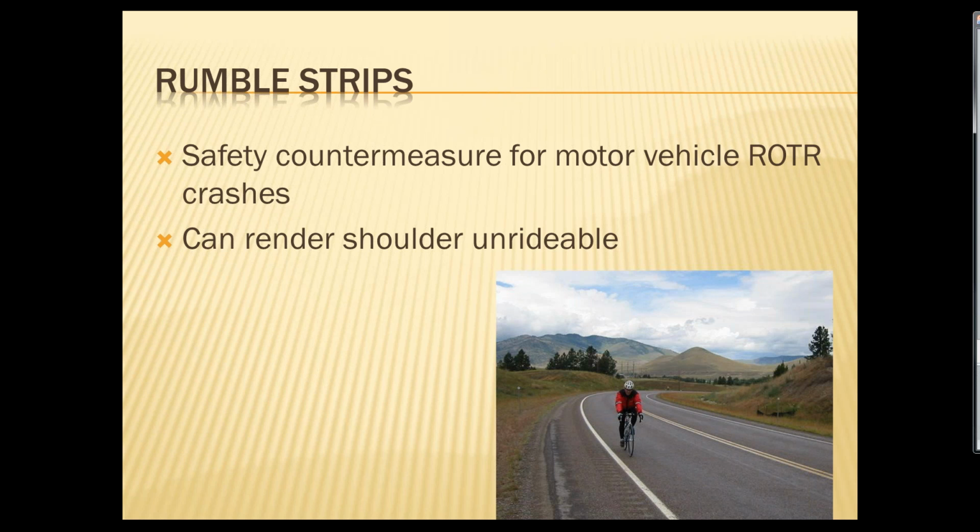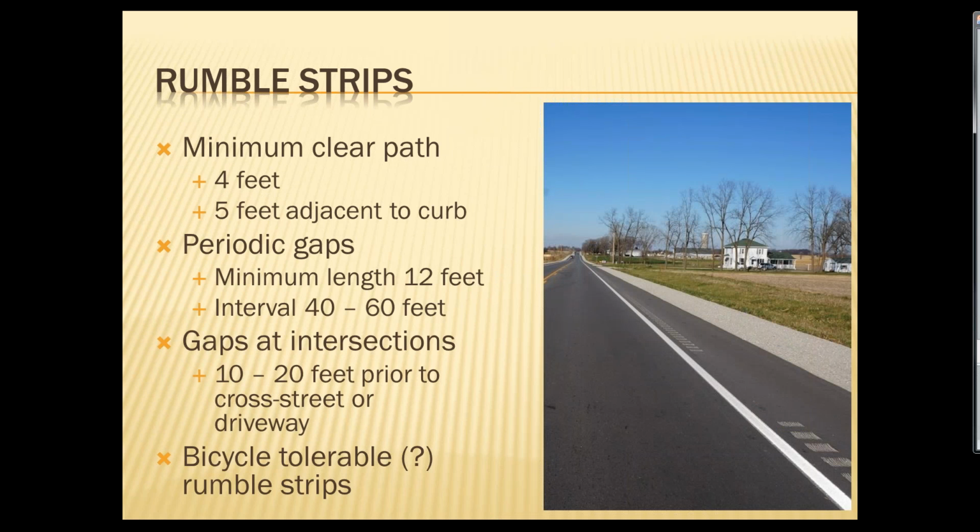As I mentioned, the rumble strips are important for safety of motorists, but they are completely unrideable for bicyclists. And so we have certainly a recommended design providing gaps in that rumble strip so that a bicyclist can maneuver in and out of the shoulder as needed, and then providing at least 4 feet, but perhaps more, that is clear pavement surface without rumble strip.